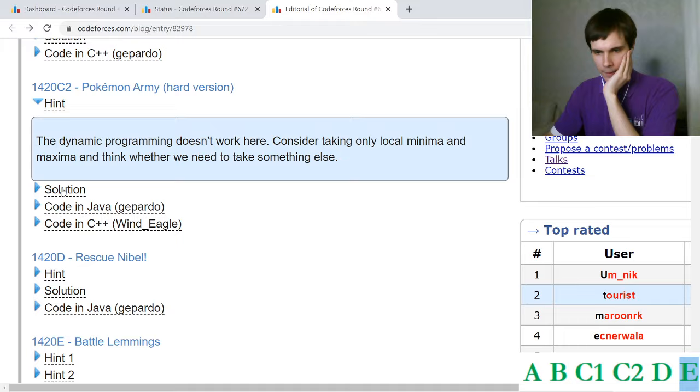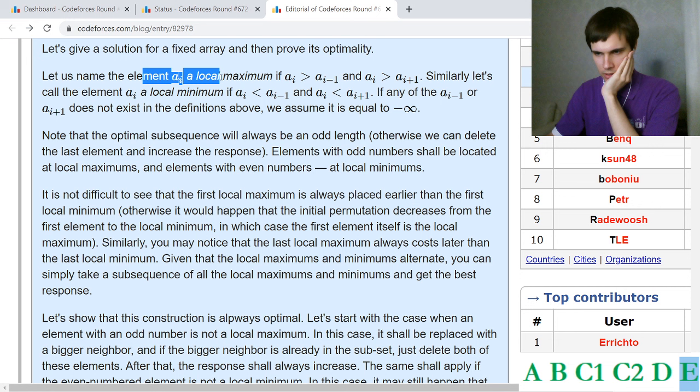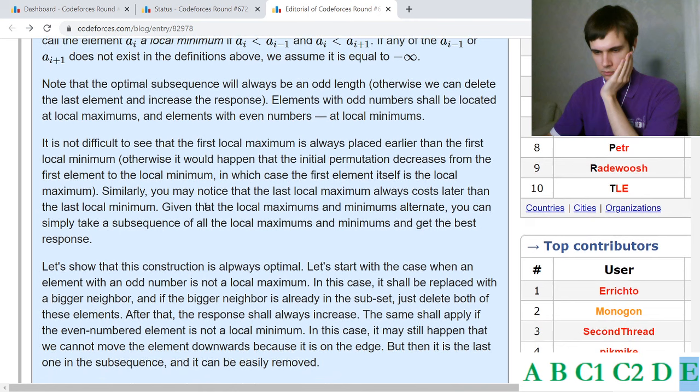Okay. So let's give a solution for a fixed array and prove its optimality. The element is local maximum if, okay, local minimum. The optimal subsequence will always be an odd length. Okay, that's obvious. And elements with odd numbers shall be located at local maximums, and elements with even numbers at local minimums. It's not difficult to see that the first local maximum is always placed earlier than the first local minimum. Okay.